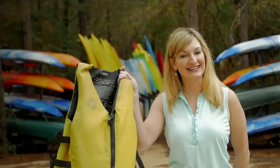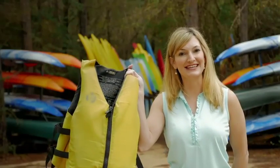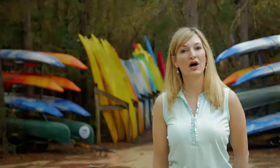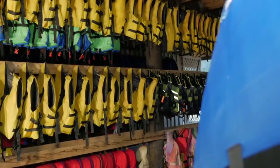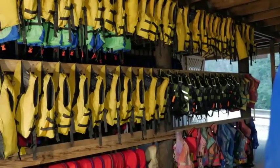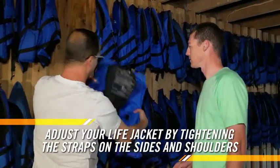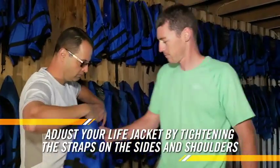The first and most important piece of equipment you'll have on your trip is your life jacket, also known as a PFD. Your life jacket should be worn at all times while in or on the water. Life jackets come in various sizes. Start by finding a size that is appropriate for you. Each life jacket is fully adjustable by the straps on the sides and shoulders.